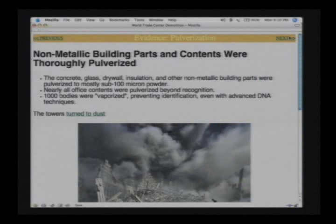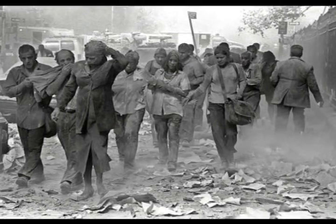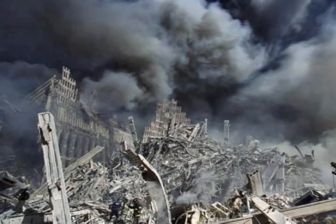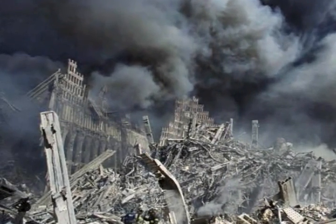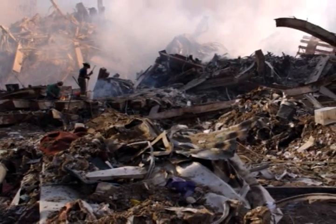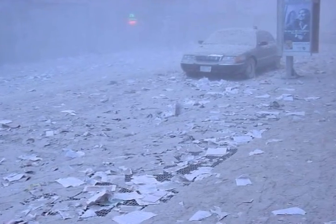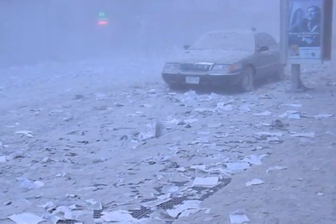So the non-metallic objects in the towers were pulverized to fine dust, including the bodies of people, 1,000 of which were never even recovered, even though they were looking at little tiny dust samples and using advanced DNA techniques. But the only recognizable objects at ground zero were pieces of metal that aren't so easily destroyed. There were just shards of metal, as if the buildings were just shredded. They were just shredded, and the dust was inches deep, as far as blocks away from ground zero. That's what happened. The people, the gypsum, the concrete, it was all in this dust all over Manhattan.